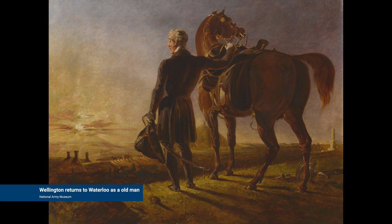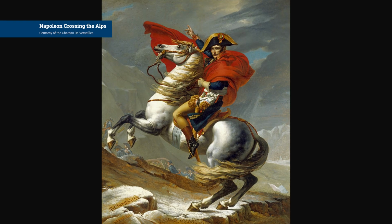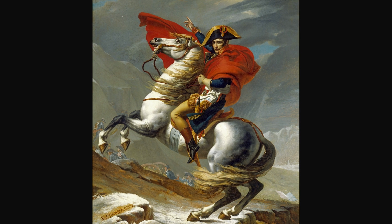If we hear that the Duke of Wellington really loved his horse, we immediately feel that we can understand him a little bit better. Napoleon was a very image-conscious man. He knew that to be painted astride a fearsome white stallion, such as in Jacques-Louis David's painting Napoleon Crossing the Alps, would help people imagine him as a great military leader. Marengo is often said to have been Napoleon's favourite horse.